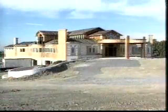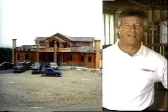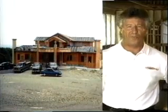We're building a home for Mario Andretti. It's something that Mario has always dreamed of, and these are Mario's dreams coming true. Hi, welcome to my new home.